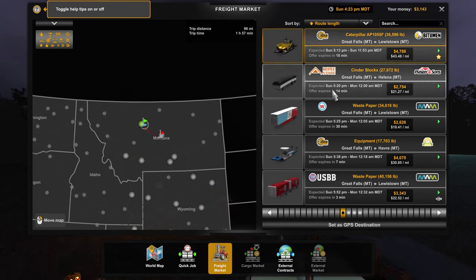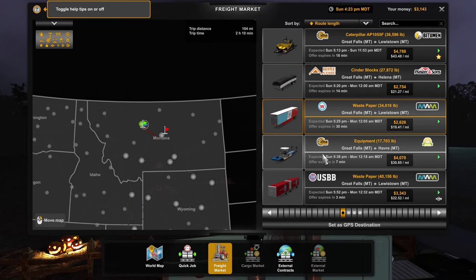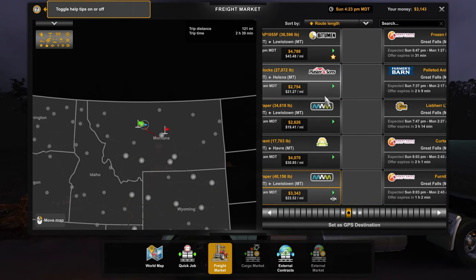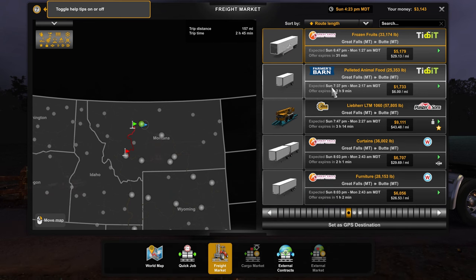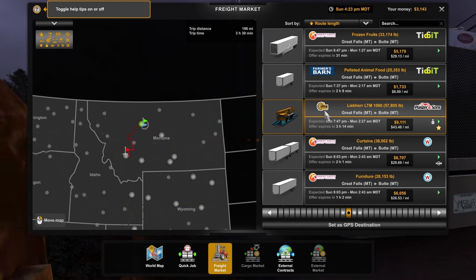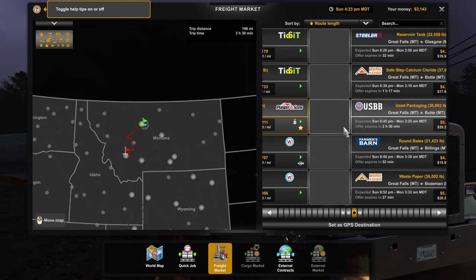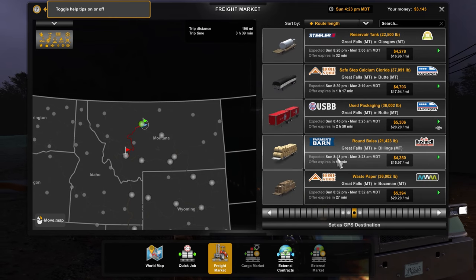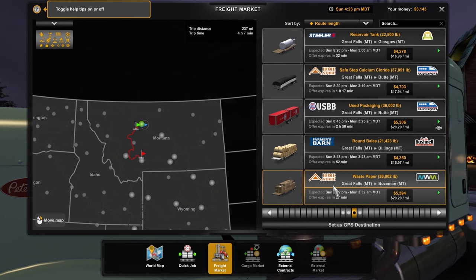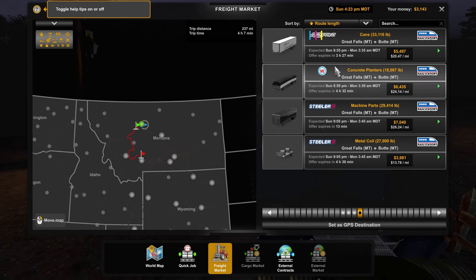what we can take. So this is gonna be to Lewistown, to Helena. It's a nice one, I love this one. Oh, that's kind of cool, going north. Oh, that could be a nice one guys, what do you think about that? This one too, it's cool, but expiring in 27 minutes, so it's impossible to make it.